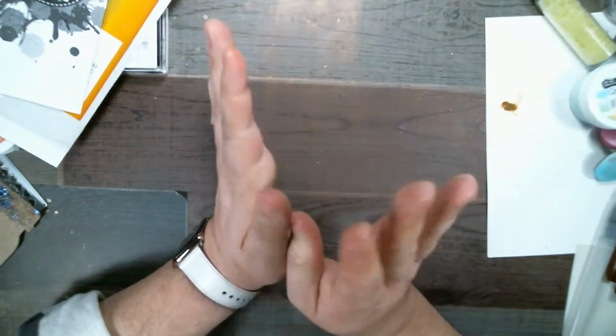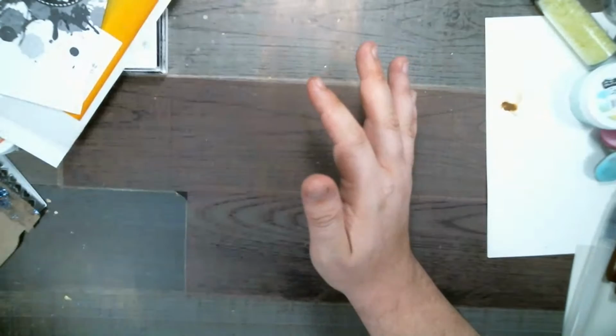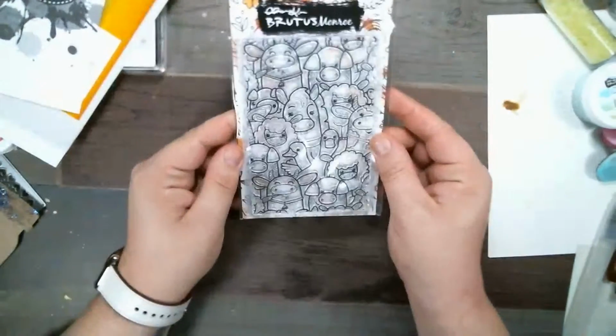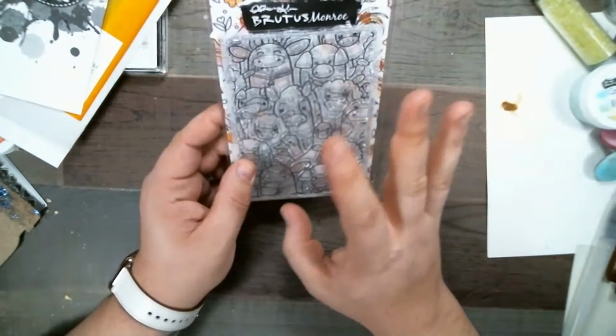Okay. So I am going to get going because I have lots of samples to prepare for tomorrow because we're going to be having a lot of fun with this box as well as the add-ons tomorrow. And I'm just really excited to stamp out and color this guy because I want to color it before I go live so I can really get a handle on it.